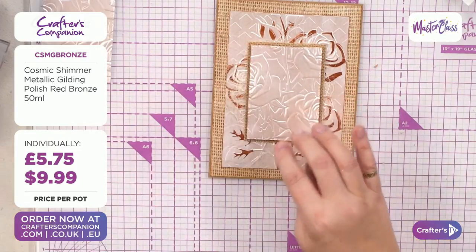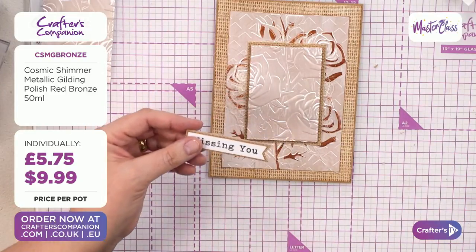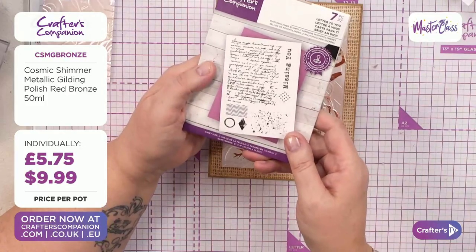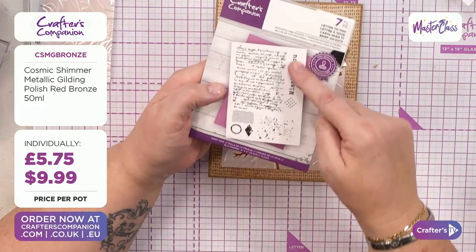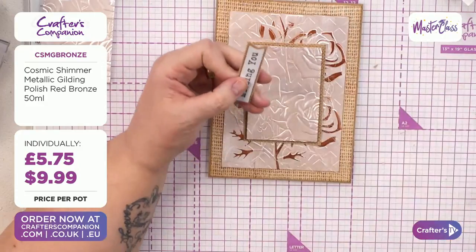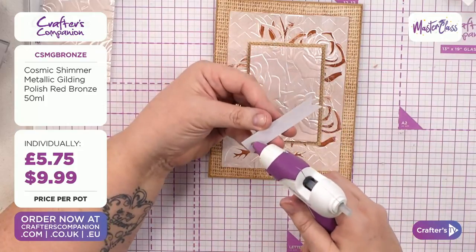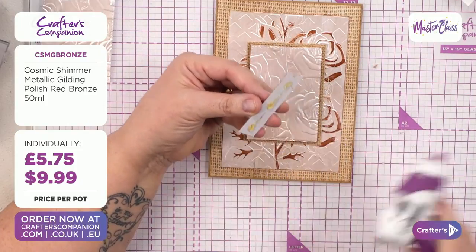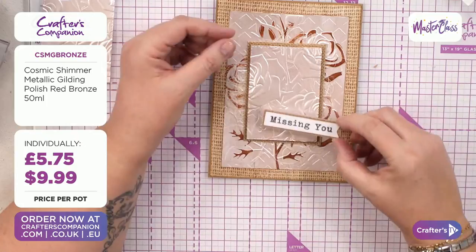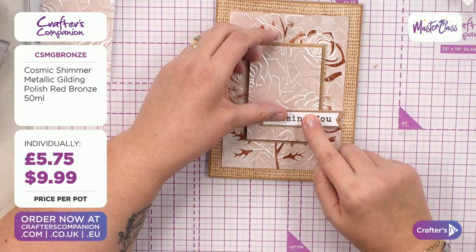Okay. And then again, I had them out on my desk. So this is actually from one of the textured backgrounds again. So we've got the missing you. I've just stamped that out and backed that onto a little bit of the Hessian as well. So again, you can see how they mix and match across all of them. I'm not even going to take the backing off this time. I'm just going to put the glue on the back. So we're going to put that one across the bottom there.